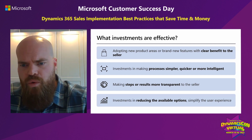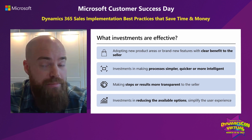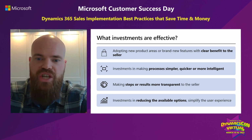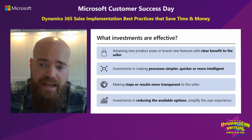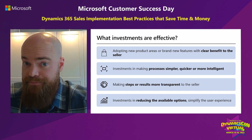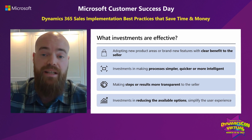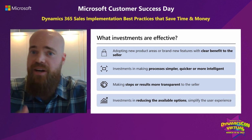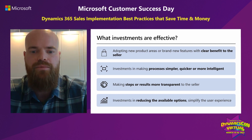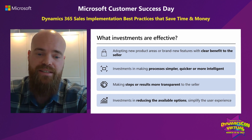So are there investments that are more effective than others? We certainly believe so. Adopting new capabilities with clear benefit to the seller. This might be that new pipeline view, the focus view, Teams embedded chat, or sales accelerator. Remember, many of these capabilities don't actually require much effort to implement, nor a ton of training for sellers to adopt. But also, any investment in making a process simpler, quicker, or more intelligent is typically appreciated. So simplify, simplify, simplify. But also making steps or results more transparent to the seller or reducing the number of available options are typically appreciated and effective investments. Don't complicate things.